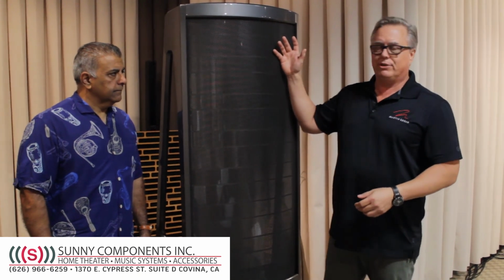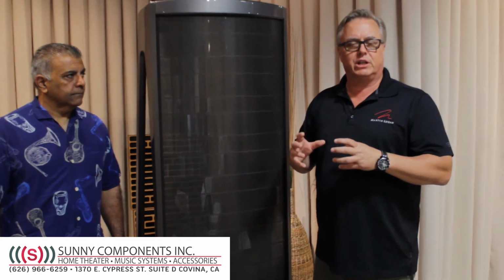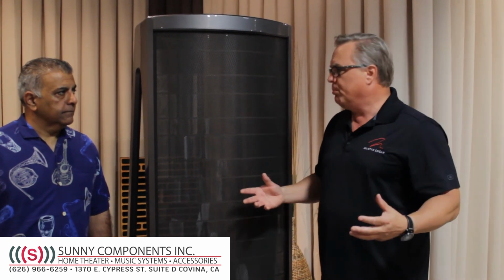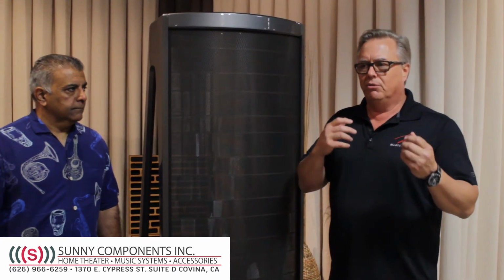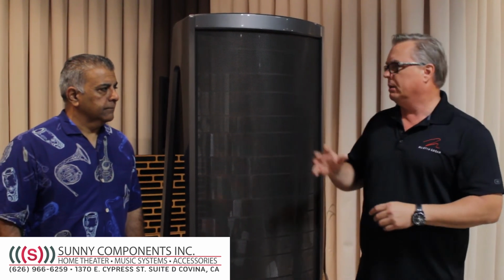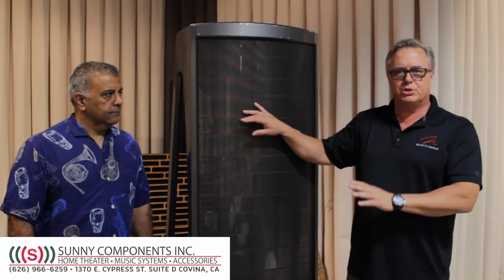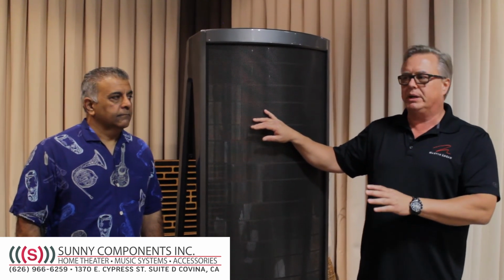We also do not have a crossover in the critical midrange, so there are no extra parts in the signal path in the area where we're most sensitive, which is the voices and most fundamentals of most musical instruments. So at the end of the day, we've got an extraordinarily clean path, getting you closest to the signal that is possible with current speaker technology.